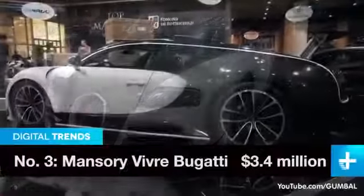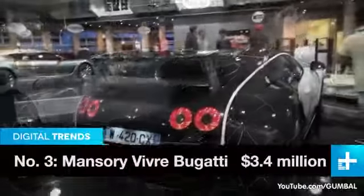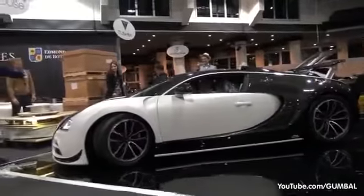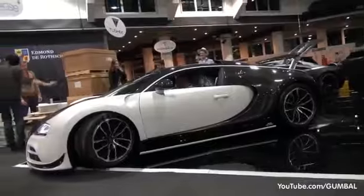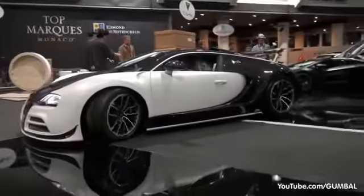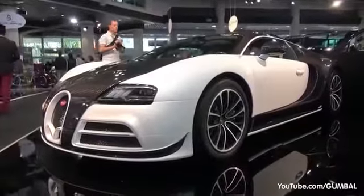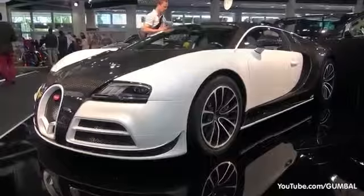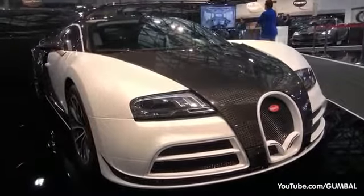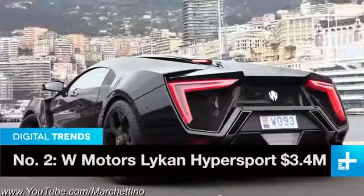A special edition of the iconic Bugatti Veyron, the Mansory Vivre, hits the list at number 3 and will require an armored car filled with $3.4 million. Basically, a very nicely reskinned Bugatti Grand Sport Vitesse Roadster, the Vivre actually has a slower top speed than a Veyron Supersport, but it's much prettier, so there's that. And by slower, we mean the W16 power plant will only get it going 254 miles an hour. Oh, we're so disappointed.